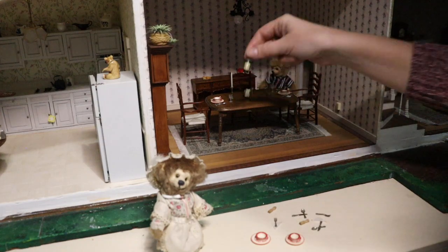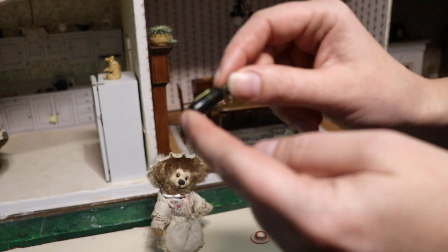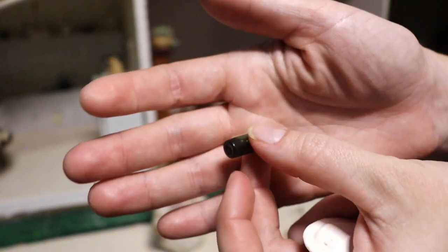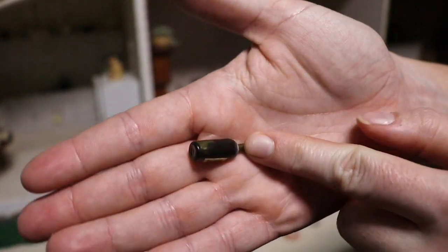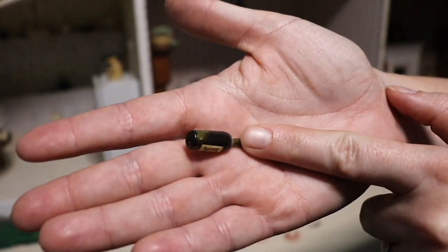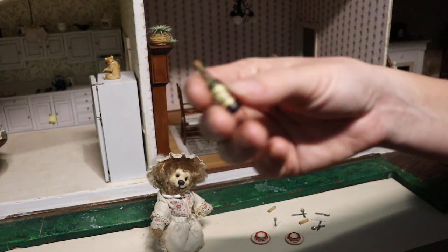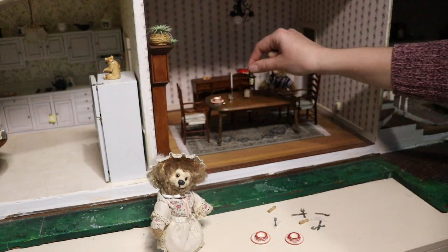So this bottle is actually pretty cool. This one has liquid inside of it. You can tell. See the bubble moving back and forth? I bought this from an Italian vendor at Chicago International.